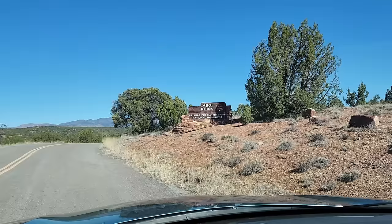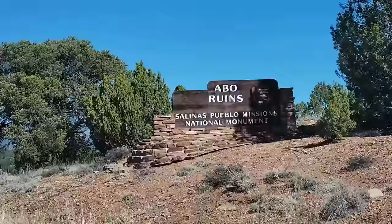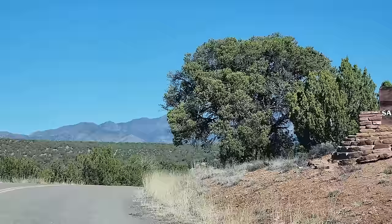We're here at the Salinas Pueblo Missions National Monument, the Abo Ruins. We've been here before, but we never got it on video.